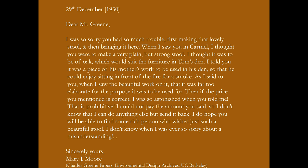December 29th. Oh my gosh. "Dear Mr. Greene, I was so sorry you had so much trouble first making that lovely stool and then bringing it here. When I saw you in Carmel, I thought you were to make a very plain but strong stool. I thought it was to be of oak, which would suit the furniture in Tom's den." That's her son. "I told you it was a piece of his mother's work to be used in his den so that he could enjoy sitting in front of the fire for a smoke. As I said to you, when I saw the beautiful work on it, that it was far too elaborate for the purpose it was to be used for. Then, if the price you mentioned is correct, I was so astonished when you told me. That is prohibitive. I could not pay this."